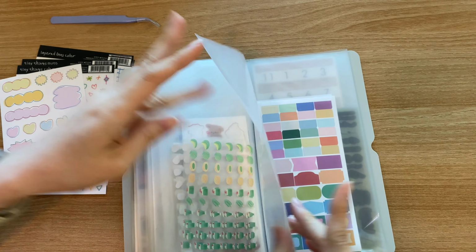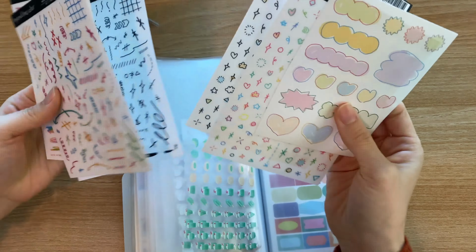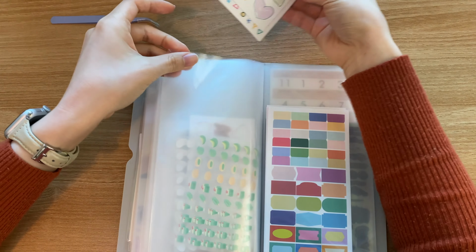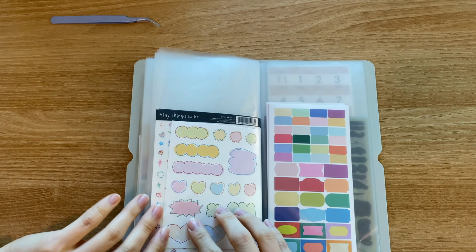And then I convinced myself that I could get some more stickers, treat myself to one last small delivery before I move abroad. I'm really happy with the selection I got because I think I will be able to find a lot of uses for these stickers.